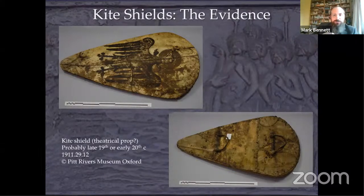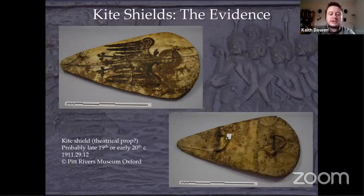Yeah, that actually brings up another point from Chris, which is, has any sort of practical work been done into how easy the kite shield is to use as a weapon compared to a round shield? I presume shield bashing and that sort of stuff. Yeah, some work has been carried out.